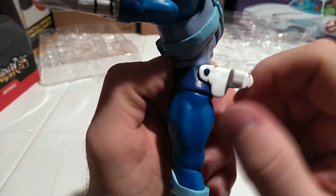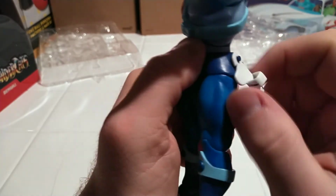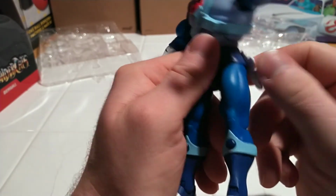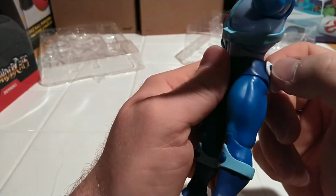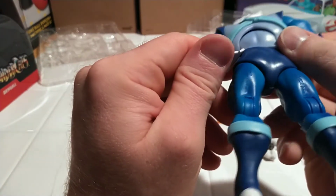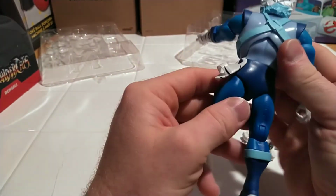He has his little holster here. It's on this little swivel thing. I don't like that. I'm glad you can swivel it, but I'm not too keen on trying to remove it. I don't want to break that peg. Pegs like that like to break.